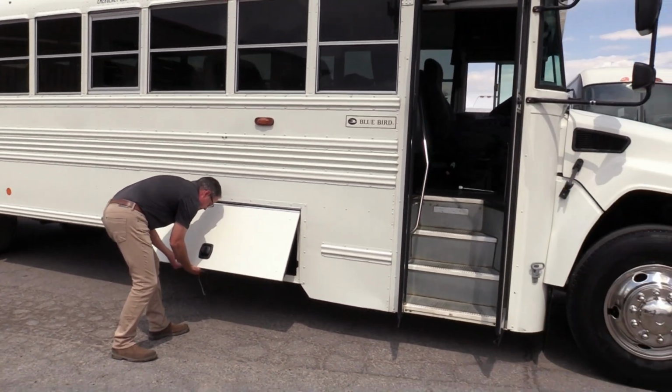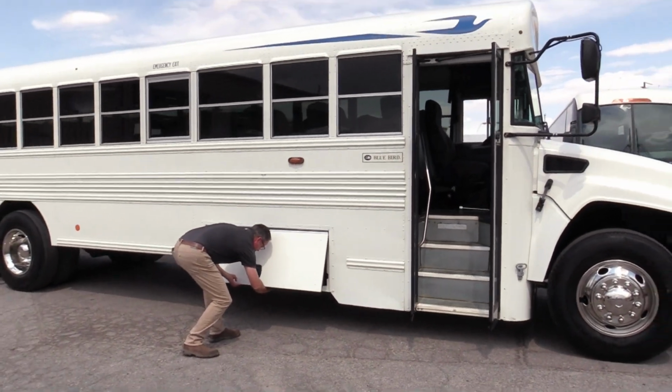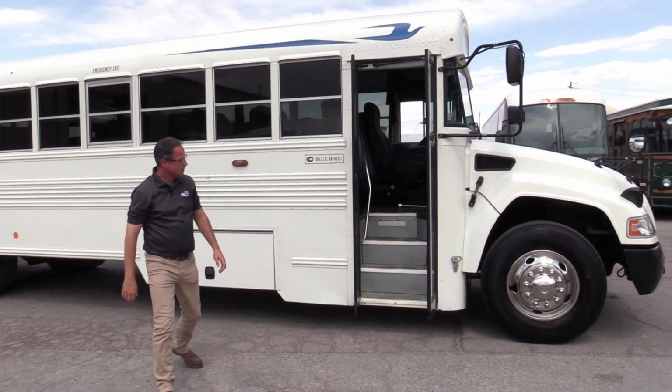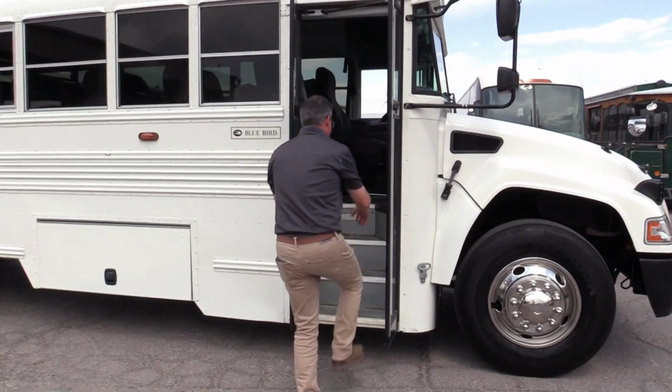Make a little strap for the... looky there. Let's go inside the bus and check it out.